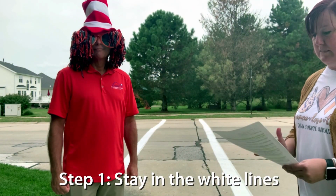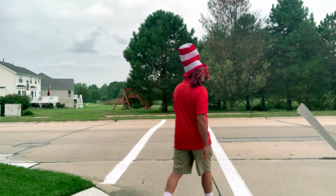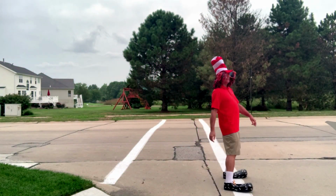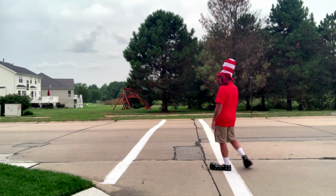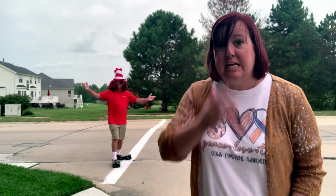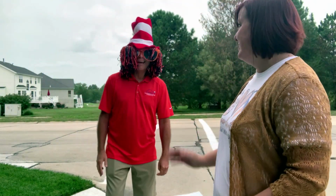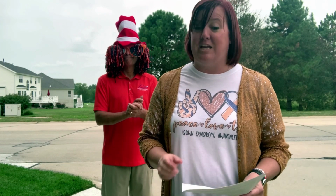Courtney, you want to show us how it's done? Well, this is kind of a nice neighborhood. Courtney! Courtney, get in the lines! You have to stay between the white lines to make sure that you're extra safe. Sorry, Andy. Stay in the white lines so you can make sure that cars know that you're there and that you're safe.